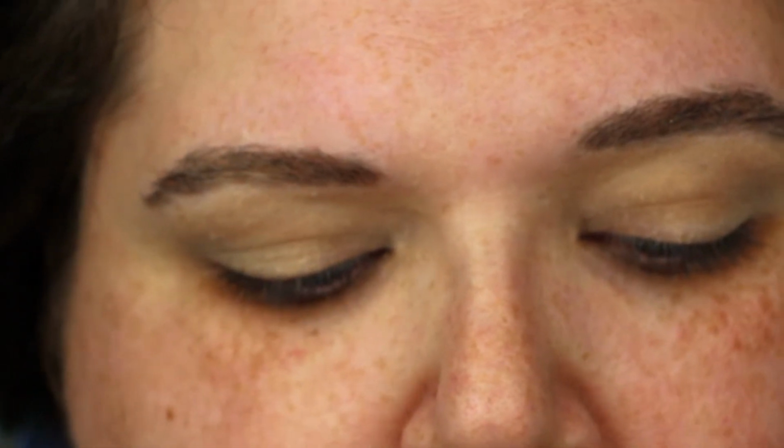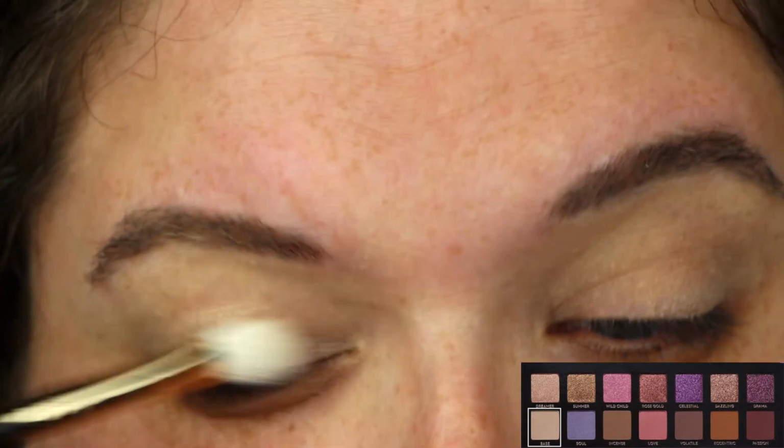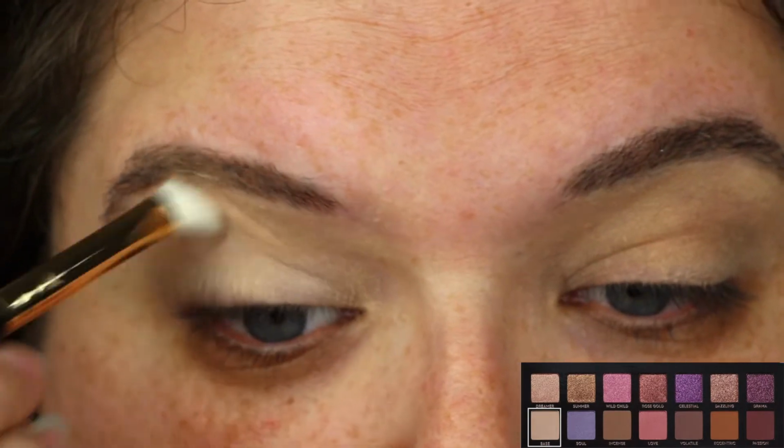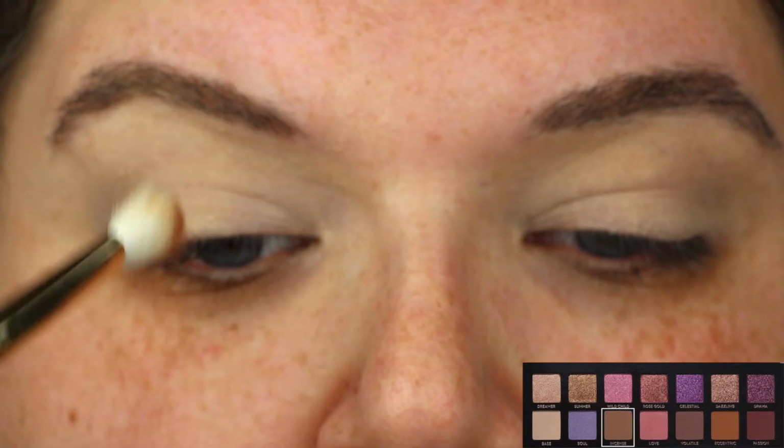Now, everywhere I put the Soft Ochre, I'm going to put the color Base, which kind of seems a little obvious. This is a Sigma Blending E25. To build up a crease, I'm going to go in with Incense in the same brush.